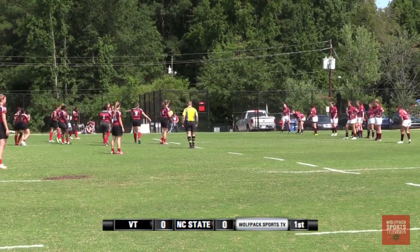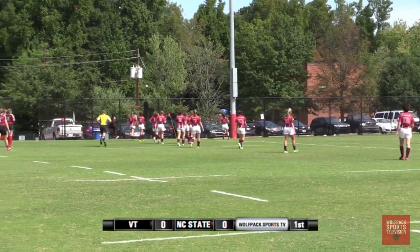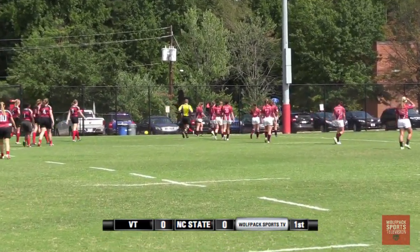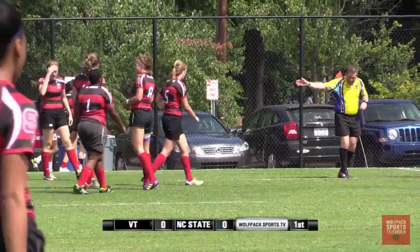And what's the offsides rule for that on the rucks? On the ruck, you have to have a last foot. So the next tackler, you have to give them enough room. And if the Hokies step over the Wolfpack's line, that's called offsides. Okay.